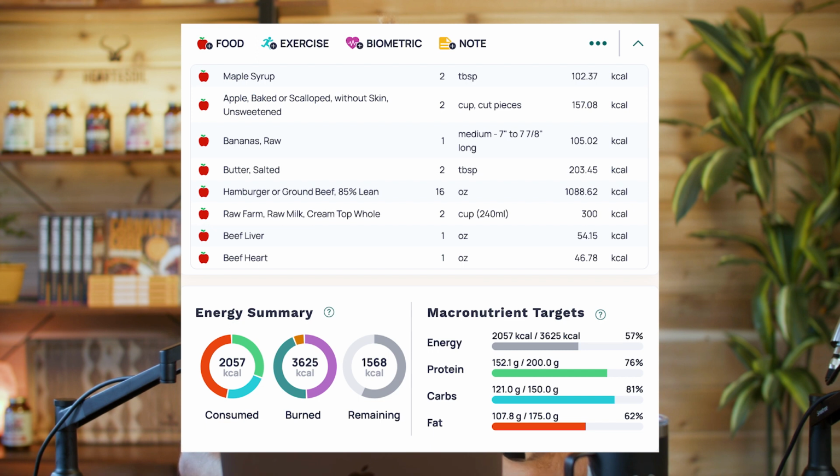This will look like 2 tablespoons of maple syrup, 2 cups of baked cooked apples, 1 banana, 2 tablespoons of butter, 1 pound of beef, 2 cups of raw milk, 1 ounce of beef liver, and 1 ounce of beef heart. Remember, through this phase, she's engaging in high quality movement, engaging in high quality sleep routines, and really focusing on nutrient density to provide her body the fuel and the vitamins and the minerals, macro and micronutrients to ensure her ultimate success. So let's recap here.